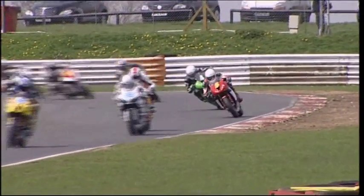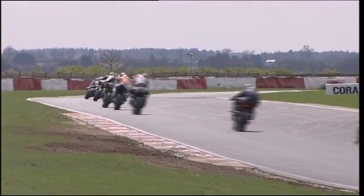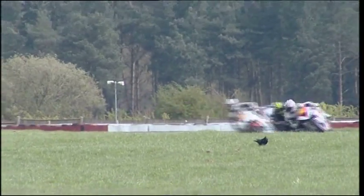Daniel Freer, though, one of the more experienced riders. He's still just 29, but he was a front runner at the BSB Superstock Championship in 2009 in the 600s, and this year, I don't think he was expecting it to be quite as competitive as it has been. The rider from Scunthorpe, there he is, 66, up ahead of 22.